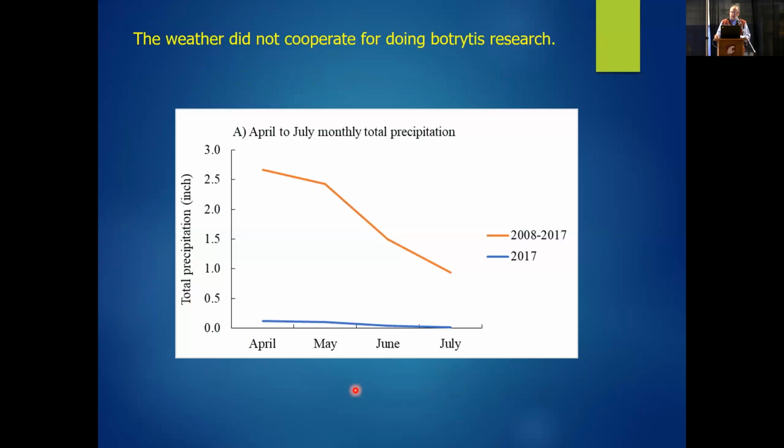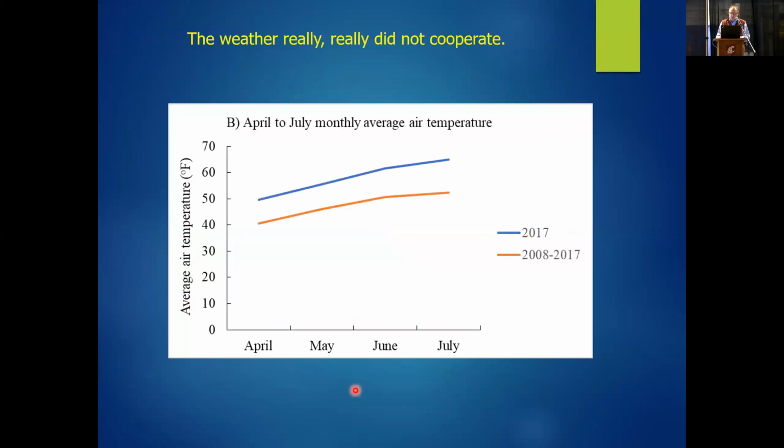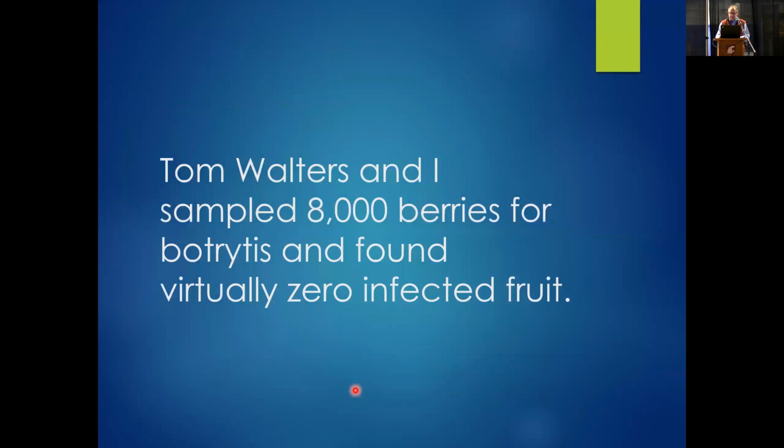This includes 17, 16, and 15, which had low rainfall, so this 10-year average is lower than the usual average. The blue is what we had for rainfall this year during the time of this trial. The other thing botrytis really likes is cool weather. Orange bar is the 10-year average. The first half of our trial season, it was 10 degrees above average. The second half is 15 degrees above. We could not have had poorer conditions for botrytis. The weather just did not cooperate.